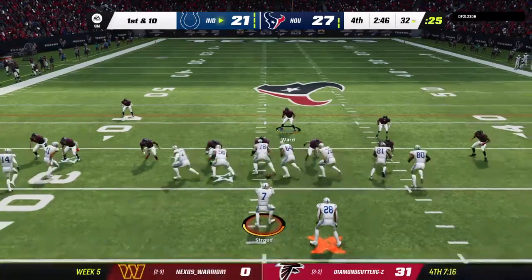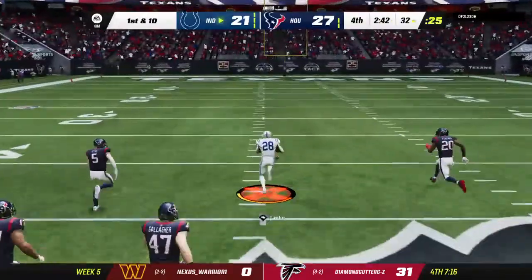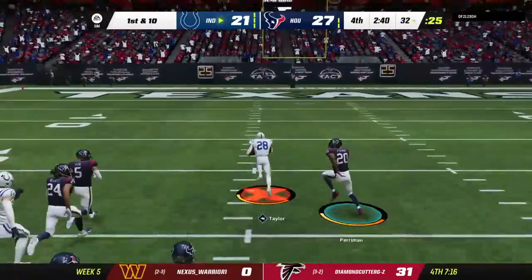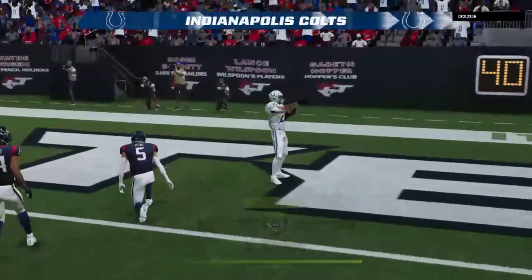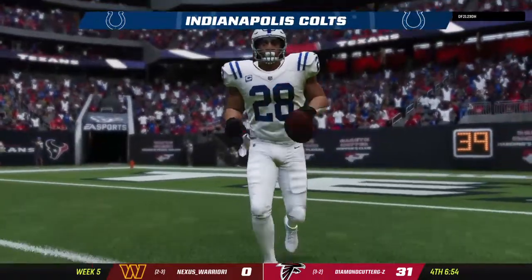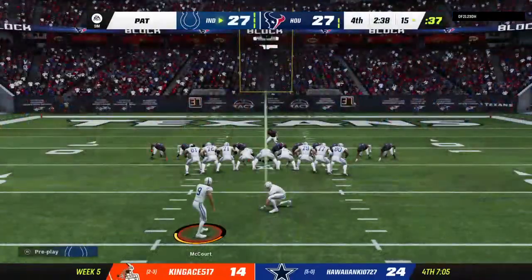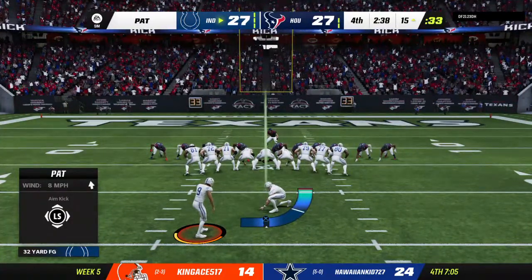And you sense the tide turning. They scored, then their defense forced the punt. And nothing but green grass here, middle of the field. Touchdown, Indianapolis. Jonathan Taylor, 68 yards. And the Colts strike quickly here to tie up the ball game.